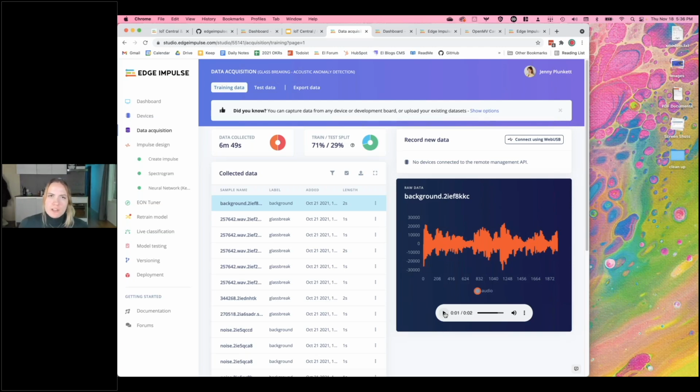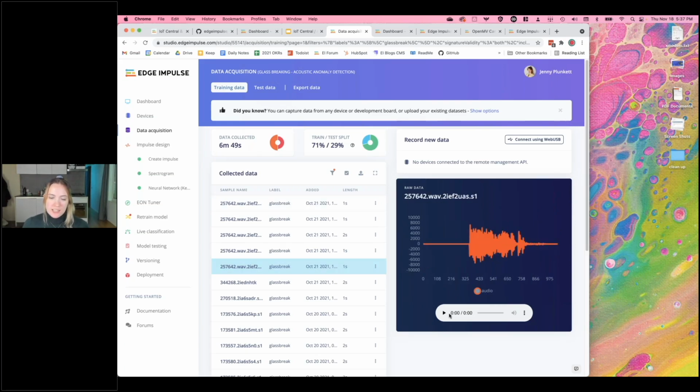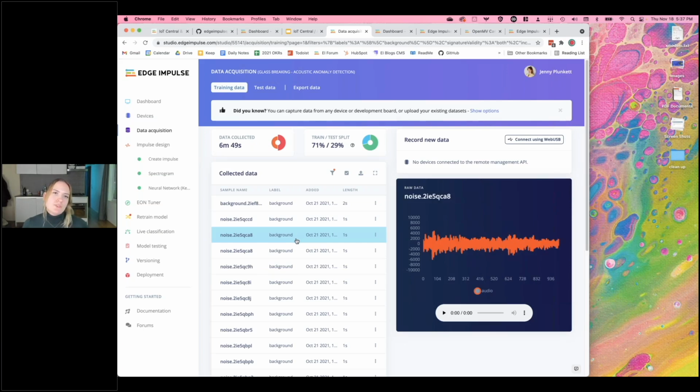So for a machine learning model, we want to make sure we have at least two different classes of data. And by classes, I mean labels of samples. So in this case, we have two classes, glass breaking and background data. Our glass break data is obviously all of our audio samples that include glass breaking noise. And our background data is data that will help our machine learning algorithm more easily determine what is a glass breaking sound versus what is just background people chatter or fan noises or factory noises, etc.